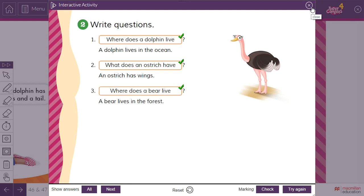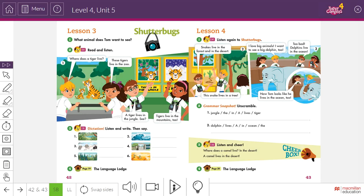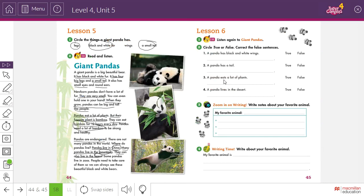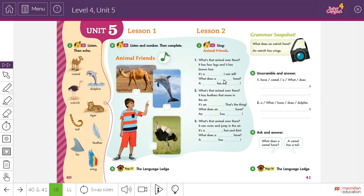Okay guys, so that's all I have for today's lessons. So what have we learned today? We have learned about lesson 5 until lesson 8, about giant pandas, where they live, what they eat, and what body parts they have. So please finish the whole thing, lesson 5 until lesson 8.